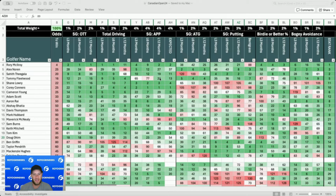Now, this event changes venues each and every year, so it hasn't been held at this course since 2019 when Rory McIlroy won. Before that, it hadn't been held here since 2012. In terms of difficulty in those years, 21st and 32nd. So not too easy, not too difficult.